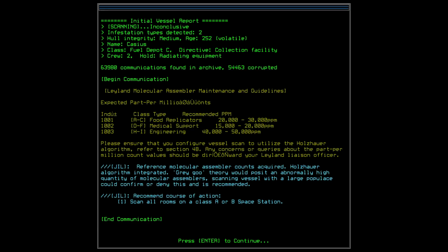Begin communication. Leyland Molecular Assembler. Maintenance and guidelines. Expected per part per million once. Individual placements. 1-1-1-0-0-1-1-0-0-2-1-0-0-3. Class type. Food replicators, medical support, engineering. Recommended parts per million, 20 to 30, 15 to 20, 40 to 50. Please ensure that you configure vessel scan to utilize the Holzhauer algorithm. Holzhauer algorithm. Refer to section 4B. Any concerns or queries about the part per million count value should be directed to Darren Howard, your Leyland liaison officer.